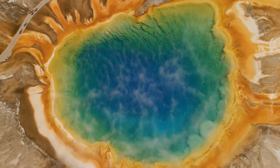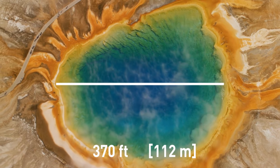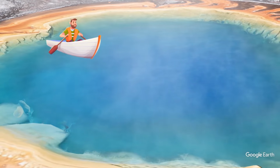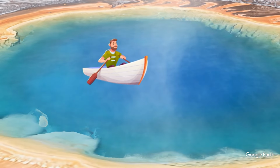But because the spring at its widest point is longer than an American football field, they had to build a special vessel and travel far from the shore. The scientists traveling in the boat never wore life vests. They knew those would be useless if the boat tipped over.